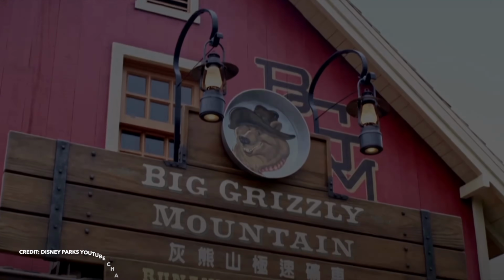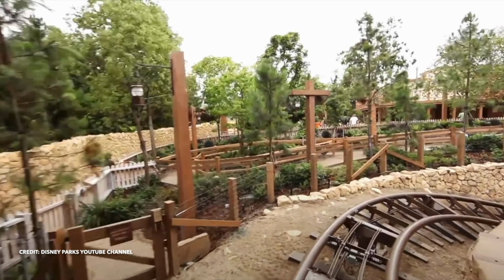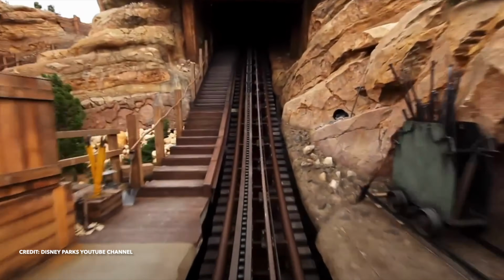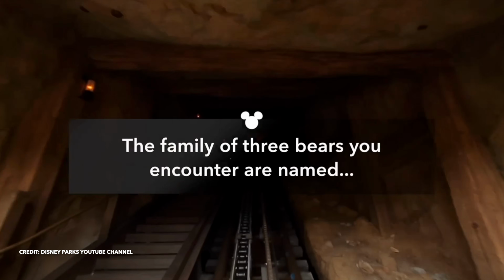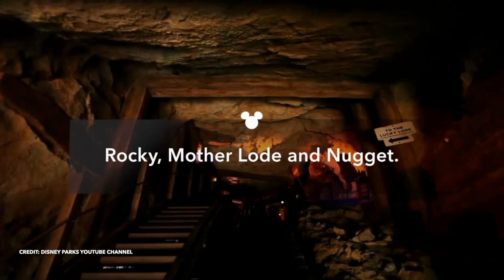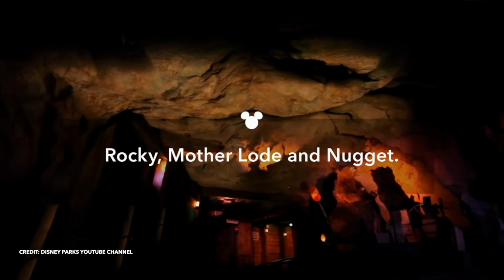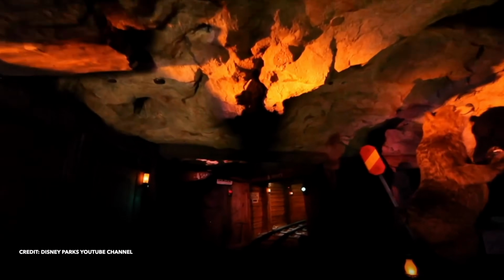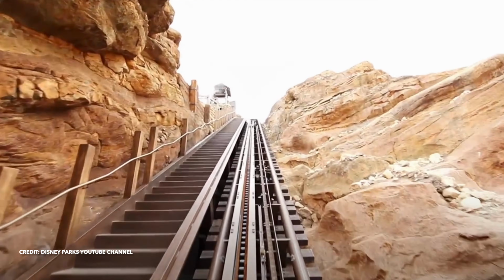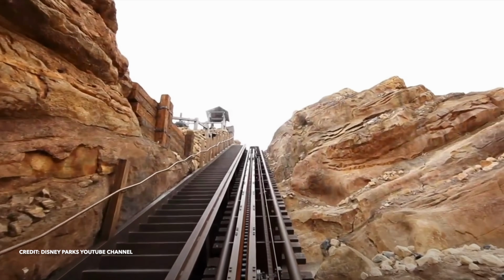And we're finally on to number 1. It's the Big Grizzly Mountain Runaway Mine Cars attraction. Zoom around a mountain in a gold mining town aboard a runaway mine train in this exhilarating roller coaster ride. The story is that the mountain is home to 3 resident grizzly bears, and these mischievous bears like to create some havoc from time to time. So beware as you ride the train, as there are dips, turns, and a surprise in the track. If you want to know the spoiler, check out the comments below.